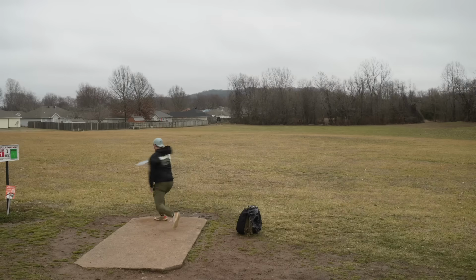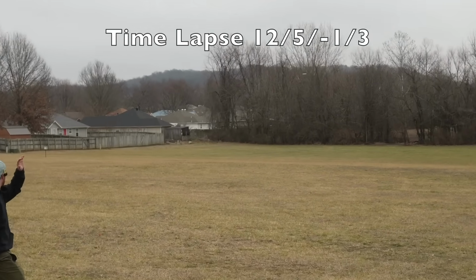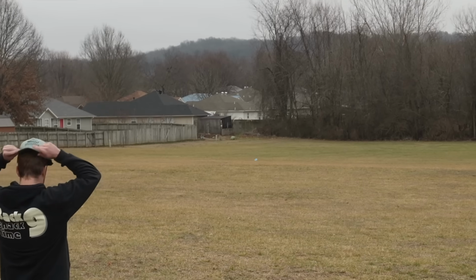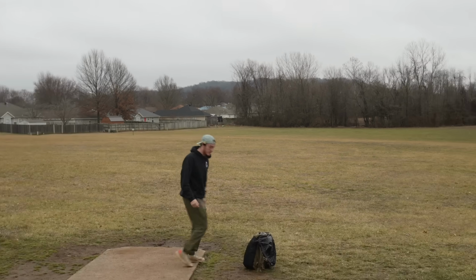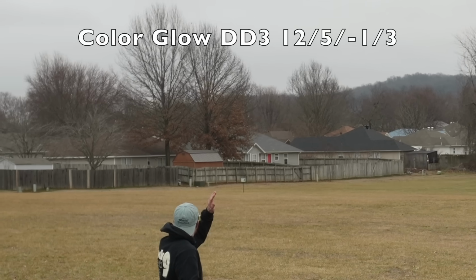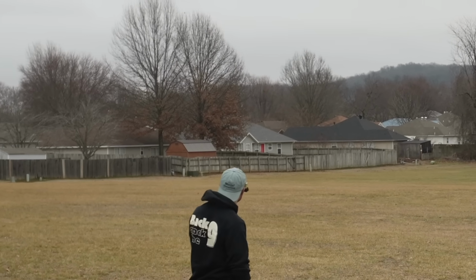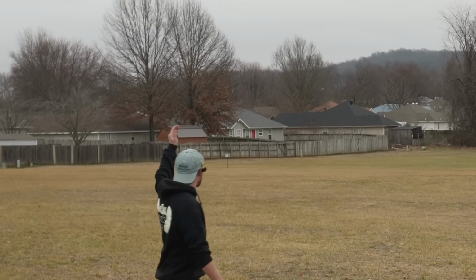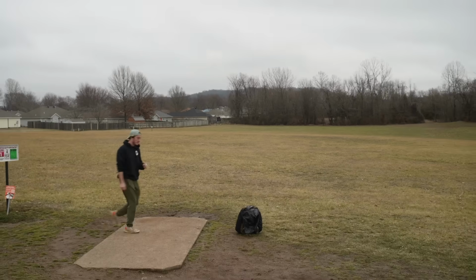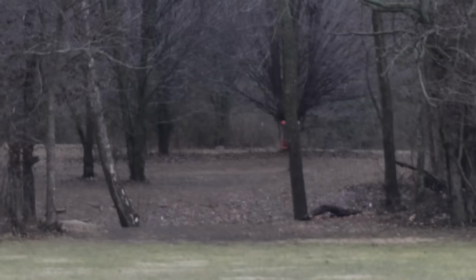Starting off on hole 1, par 4, 700 feet. I need to get as far out to the left as I absolutely can to have a nice little approach to the green. That's a good safe shot. I'm gonna go for more distance. That has a nice, beautiful flip to it. I'm basically wanting to get out there towards that tee pad, which is basically exactly where I'm at. Right here next to the tee pad, 338 feet, straight through the gap.